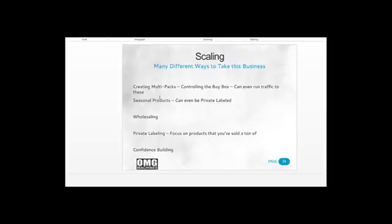Yet another way to scale further is by selling seasonal products. Once you get really good at them, you can even private label them, and these do tremendously. I have a ton of seasonal products that I actually keep in stock all year because, funny enough, seasonal products sell year round. One of the things that I sell the crap out of all year round are Christmas inflatables and a lot of Halloween items. Those are some of my favorite items to stock all year round because people are buying this stuff all year round.